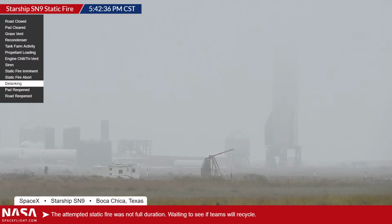It definitely seems like they're having trouble starting the Raptors on occasion. That can be a problem when your test flight requires a startup working in flight, because when they have a startup problem on the ground, they just abort the static fire or the launch and it's no big deal. But if the ignition does not work for the landing burn, they are in big trouble.